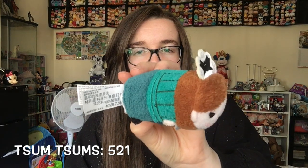And then we go into New Orleans Square and Critter Country. I don't have any of the Splash Mountain Tsum Tsums, unfortunately. They are on my ISO list. This is what they look like. I never saw them for sale in the parks, unfortunately, which is why I don't have them. But the first Tsum Tsum I have for New Orleans Square is the Haunted Mansion ghost host slash maid. So she's in the iconic outfit.